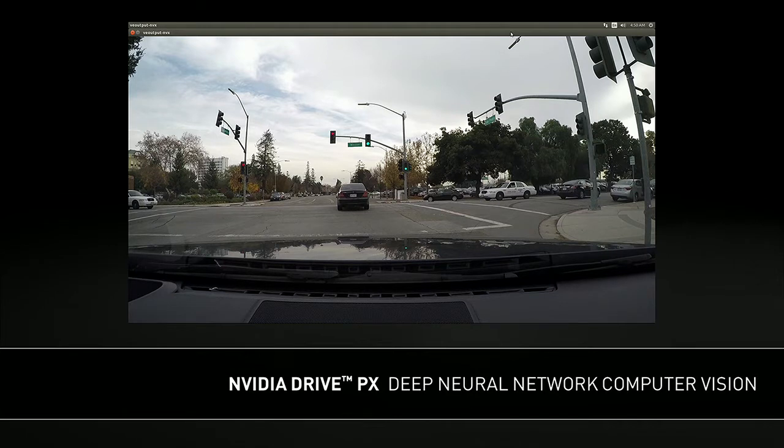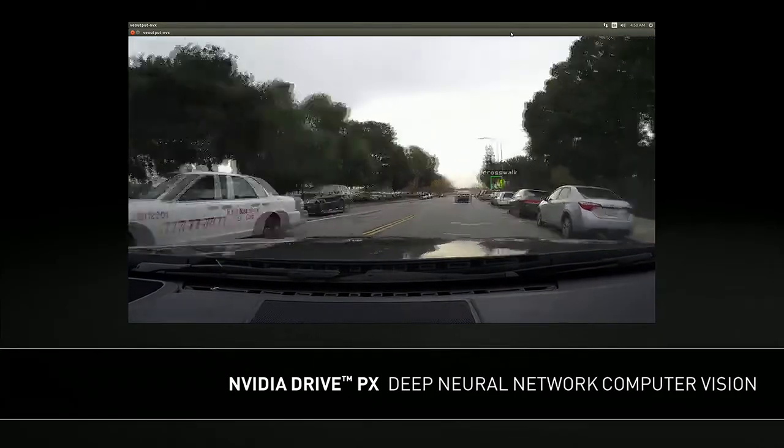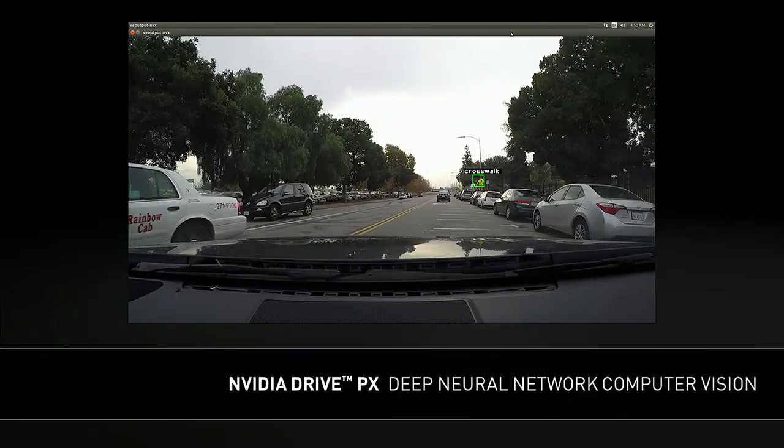This is Mike Houston. So the first thing we're going to show you is deep neural networks doing some of the traditional computer vision techniques that you've seen. So in this case, we're actually going to detect crosswalk signs. So you see that we pulled this crosswalk sign.